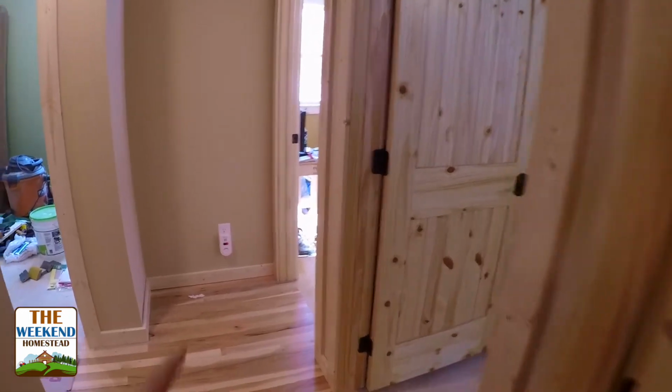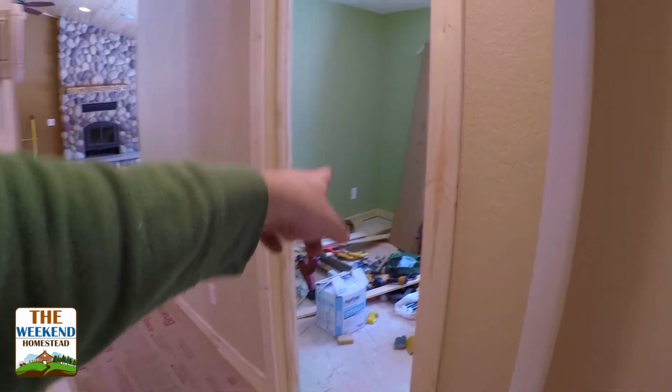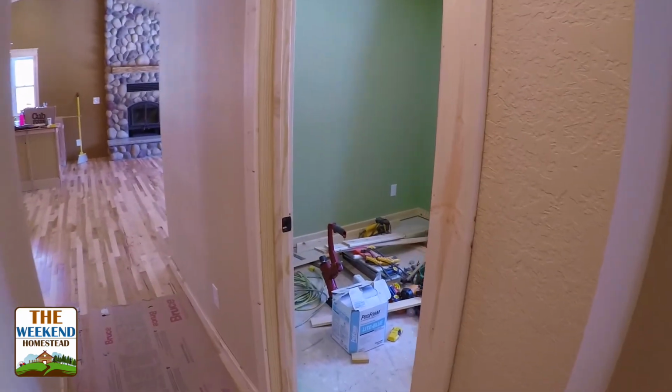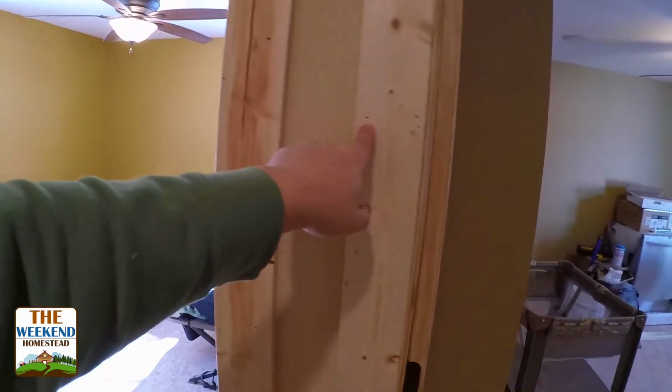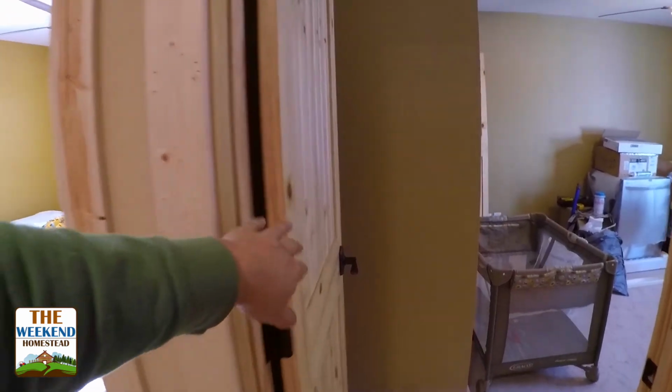One big thing you'll notice is a lot of the trim is in the different spaces around the windows, and in the boys' room the trim is in. We're just hopefully getting close to getting all the tools out of there. The trim is in around all the doors here. We're in the process of mudding up and puttying all the little holes. All the new doors are in.